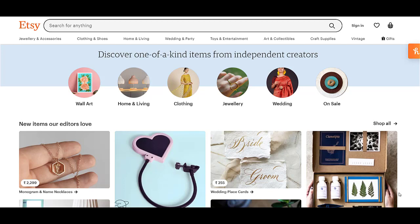So here are 4 fresh coupon codes which are working right now, and check out other Etsy coupon code videos, they are working too.